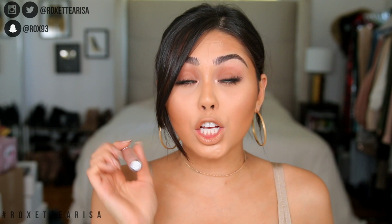So pretty. I really like that. And then usually with Naturally Transformed, I use the Dose of Colors Undressed lip gloss. This is my favorite lip gloss of all time, and it goes so perfectly with MAC Cosmetics Naturally Transforms.